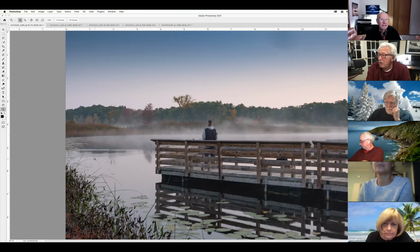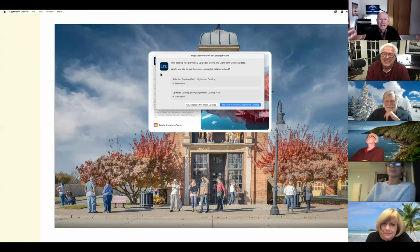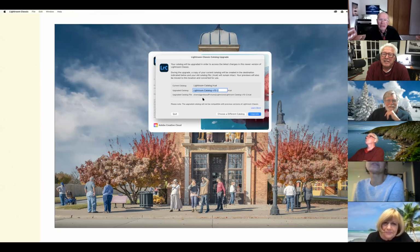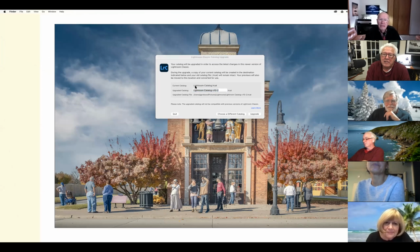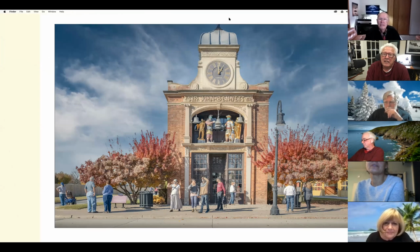So who knows, in a year or two, everybody can do great skies. I did a sky before all this, and it took me quite a while, and I'm laughing at how long it would have taken me if we could use the sky replacement filters. Okay, I'll send this back to you, Bob.